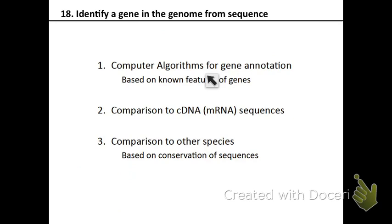They use computer algorithms based on gene annotations, what we know about the sequence of genes, to find where the genes are, right? And then you can also use experimental approaches to annotate your genome. For example, you can compare the DNA sequence to the mRNA sequences that you would get from sequencing a cDNA library, right?